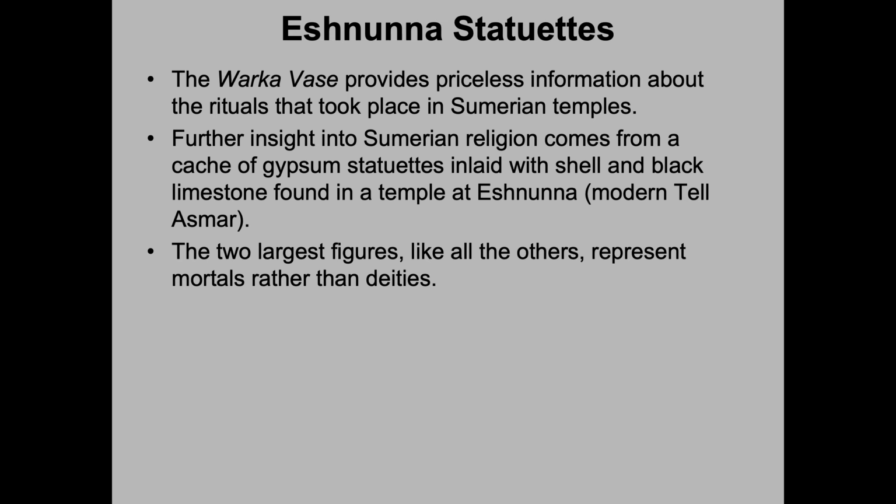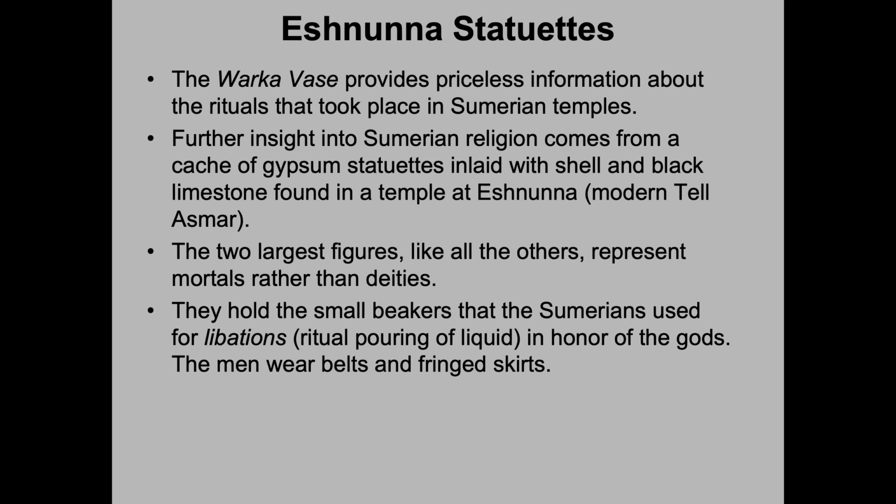And the two largest figures, like all the others, represent mortals. So it's sort of an important distinction here that these statues represent people. They don't represent the gods. They represent the people praying to the gods. And they hold these small beakers that the Sumerians used for libations. And so this is kind of like a ritual pouring of liquid in honor of the gods. And even today, we still do that, right? We might pour a drink for somebody who isn't able to be with us. And the men wear belts and fringed skirts.